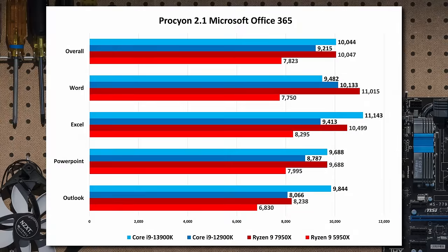Most of us are sitting behind Office, unfortunately. That's fine though. And actually the overall score, they're kind of dead even. 7950X and 13900K are essentially the same score. Okay, that's wild. But part of that, if you look down at the scores, is Word.